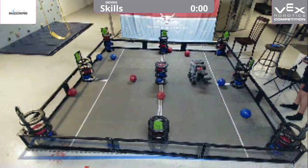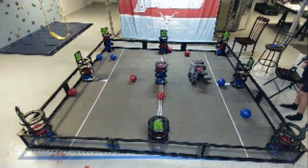I mean, they got all but 1, and it was just a little bit of a boggle on one of them, and that can happen so quick because all it takes is one of the balls to kind of squirt away from the robot, and that can make the difference in the run. So, but this is awesome.